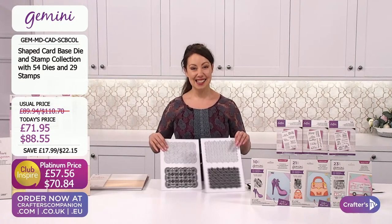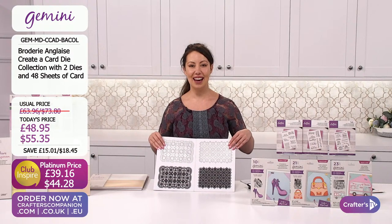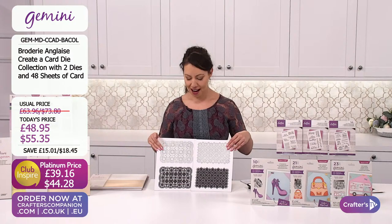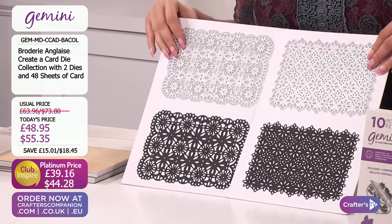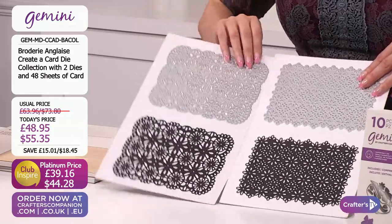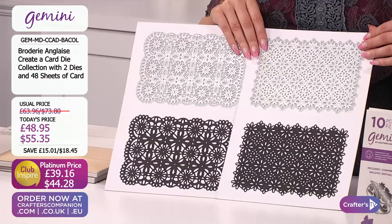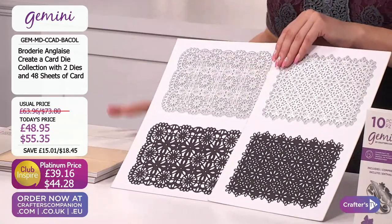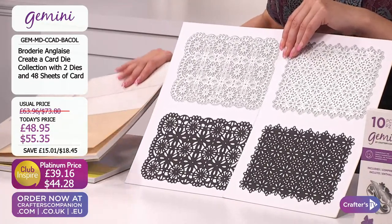So just as a quick reminder, I have got for you this lovely Broderie Anglaise collection, two massive dies. These are so nice and sizable and give you an intricate look that, let's be completely honest, even if you are very, very handy with a craft knife, you're not going to be able to get this precision. Very unlikely. And if you are, it's going to take you a time. With us here, though, one pass through your die machine and it's done.